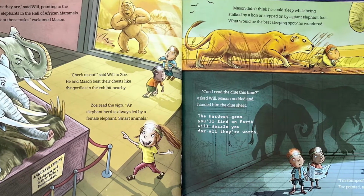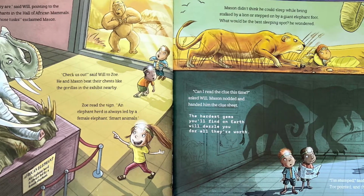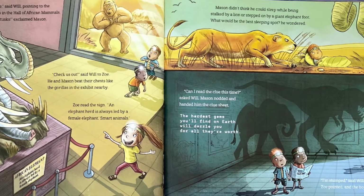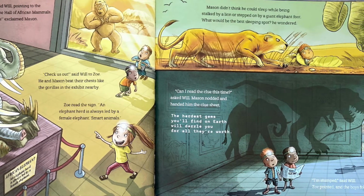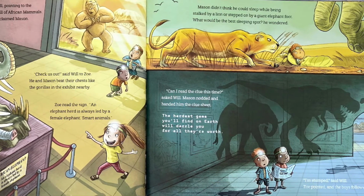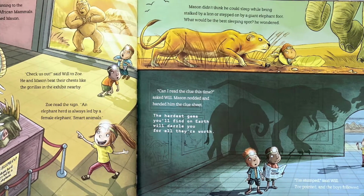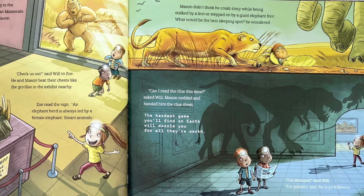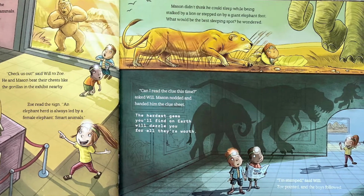Martin didn't think he could sleep while being stalked by a lion or stepped on by a giant elephant foot. What would be the best sleeping spot? He wondered. "Can I read the clue this time?" asked Will. Martin nodded and handed him the clue sheets. "So what's the question?" "The hardest gem you'll find on Earth will dazzle you for all they are worth." "I'm stumped," said Will. Suey pointed, and the boys followed.